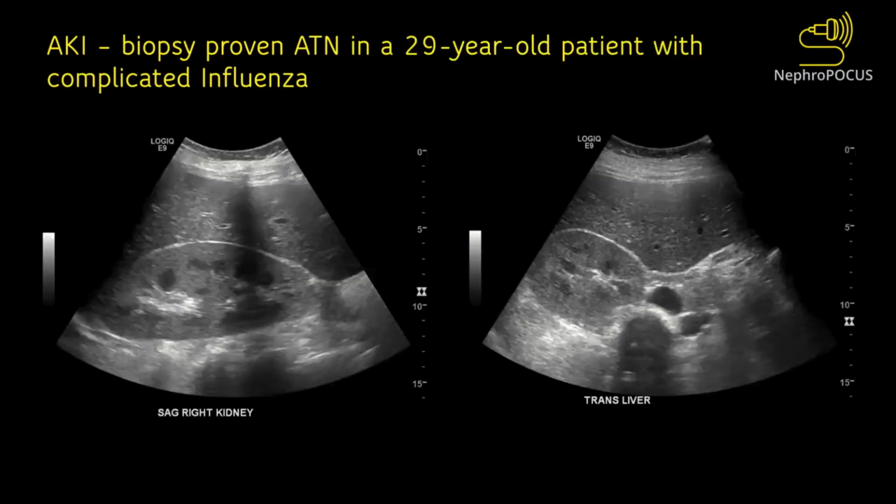Here is another case of a biopsy-proven ATN. This was a young patient who presented with influenza and had a prolonged ICU stay requiring ECMO and all that, and required CRRT in the interim. And the kidneys looked like this. So a big, preserved parenchymal thickness, increased echogenicity, and the length is preserved.